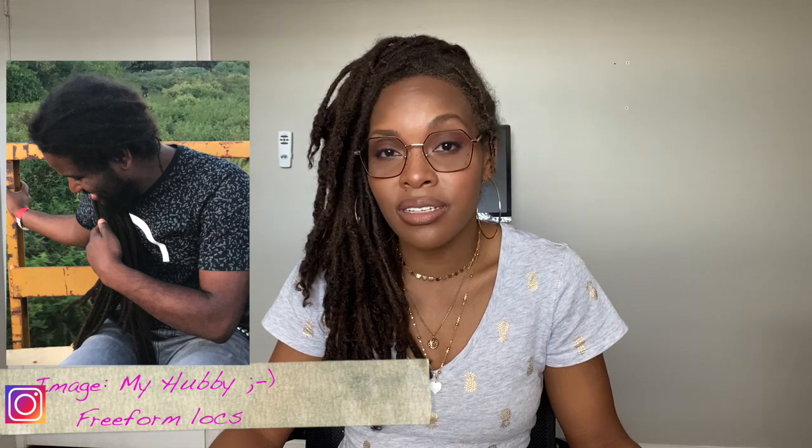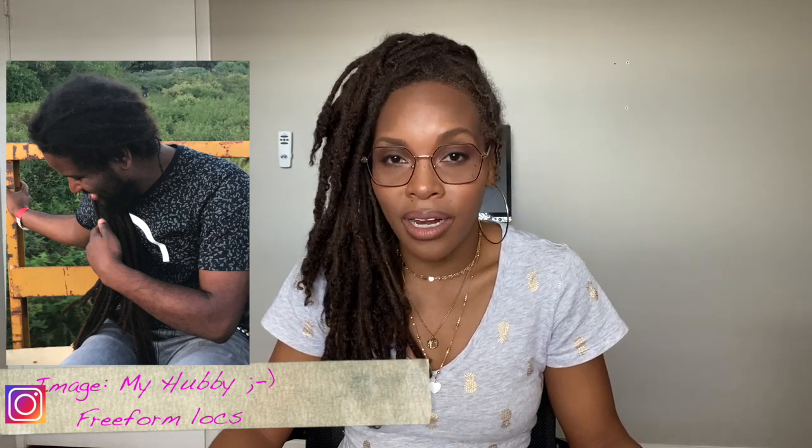You continue to just let your hair do its thing and then maybe retwist for the second time 6 months from the first time. The other way that you can start your locks is to freeform. And freeforming them does not require any tools. It does not require any special methods. It doesn't require any products. All you're doing is washing your hair, you let it air dry, and you leave it alone.